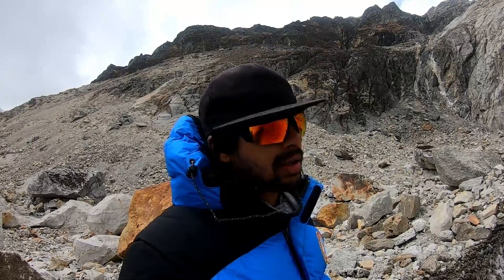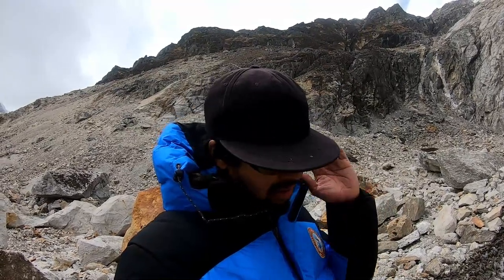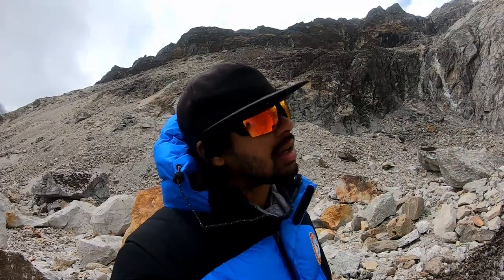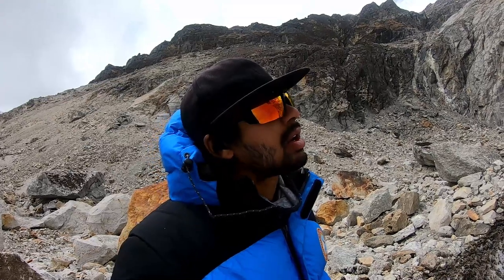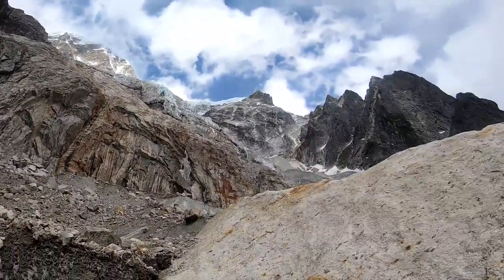First day of glacier training done. Aided climbing, 4-point climbing, jumar climbing, anchor setting. We learned all these. We need to practice. He's not that good at it. We need more practice. This is the scene currently here.